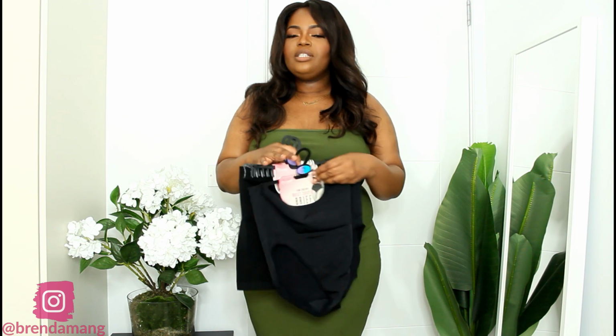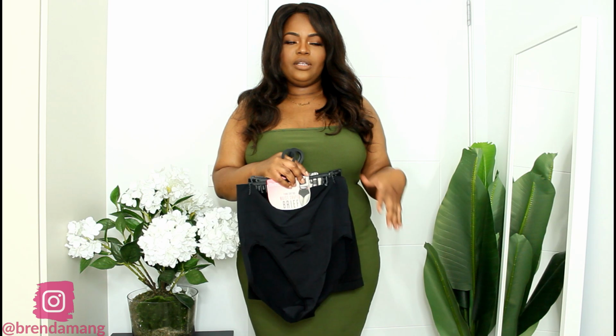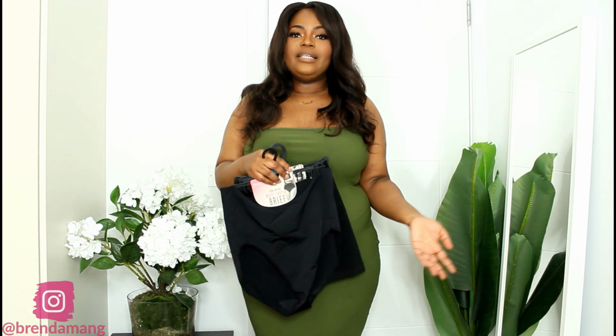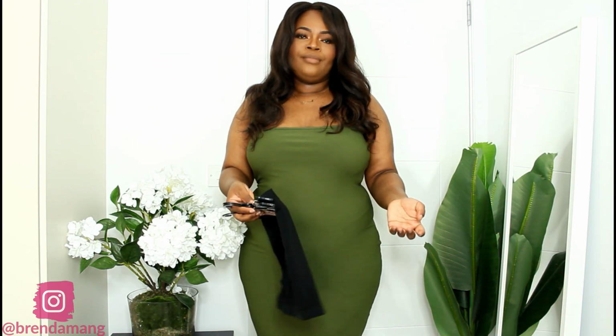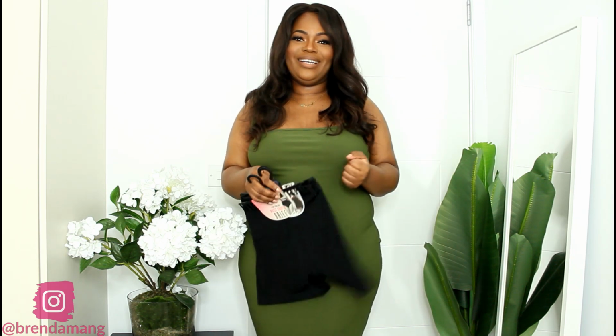different styles, just so I can give you guys a wide scope, and you can have a look, especially if you have the same problem areas as me. You can see what's been working for me and apply it to yourself, and you can also see what to stay away from. Why are all these falling off the hanger? Okay, so let's just get right into the shapewear and let's try it on.